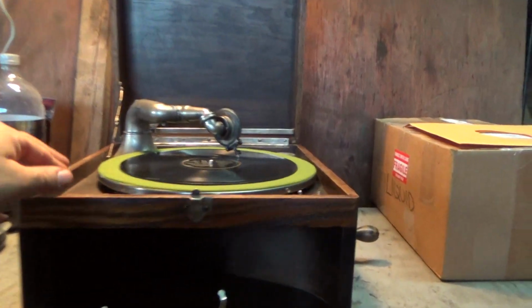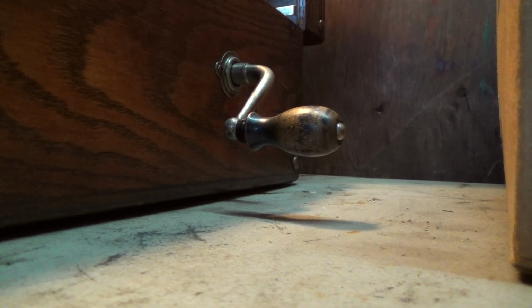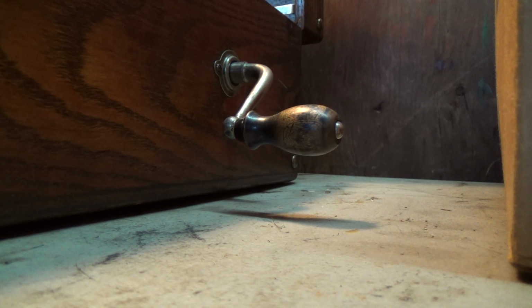Let's play the flip side. Like the Bradley, this has the larger two-spring version of the Heineman motor. So it has a little extra power. Let's change the needle out. Always change the needles for each play of the record. Needles are not expensive. Records are irreplaceable.